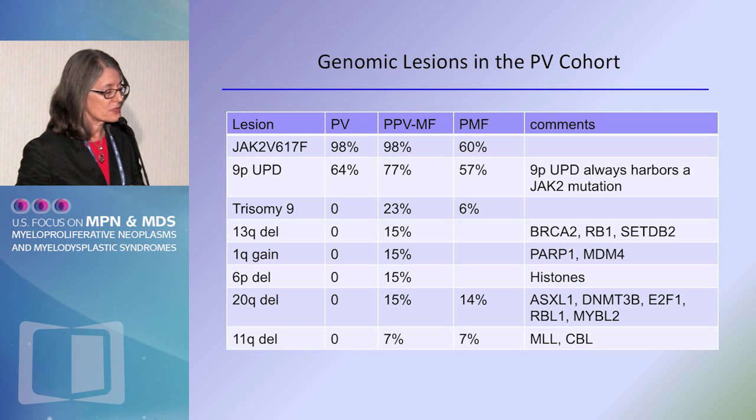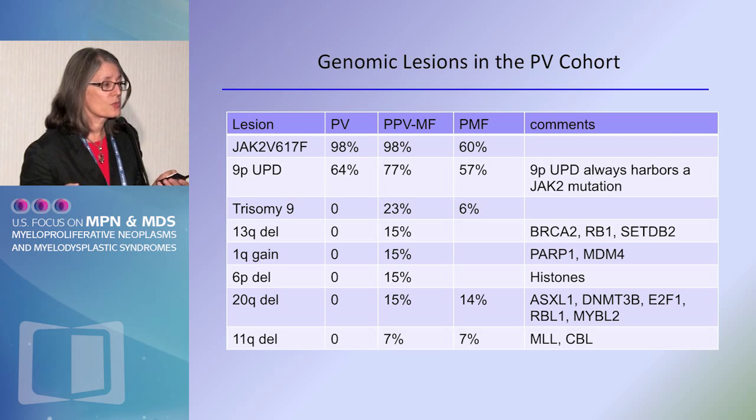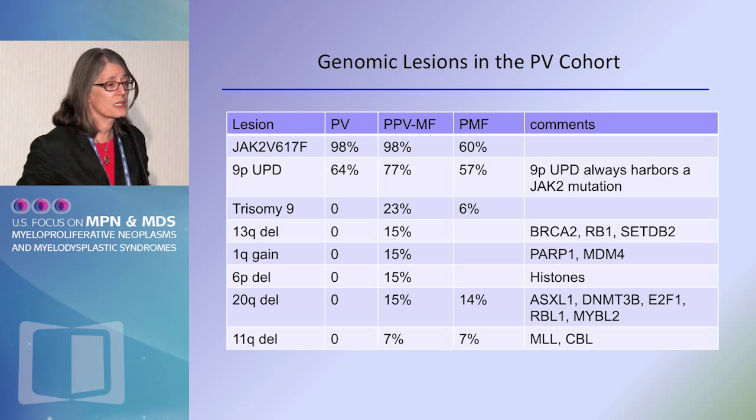We know that the 13q deletion harbors BRCA2, RB, and SETDB2, sorry. And that, again, these are lesions that we understand are cancer predisposition lesions or genomic instability alleles. So their deletion seems to probably indicate some causal association. Importantly, the 20q deletion often harbors ASXL1 and our other well-known friends here that we've been talking about this morning. So that these deletions subtend the same chromosomal lesions that we've been discussing earlier today that are lesions associated with progression.